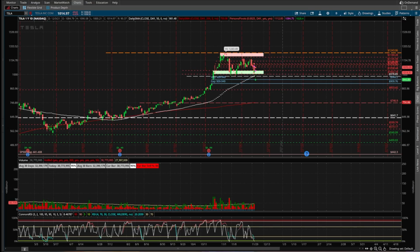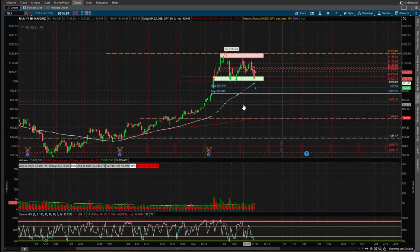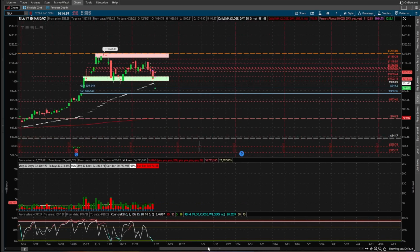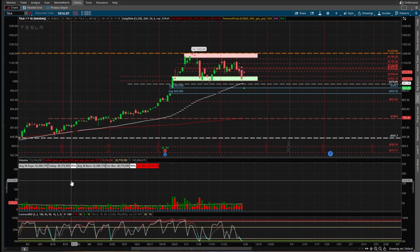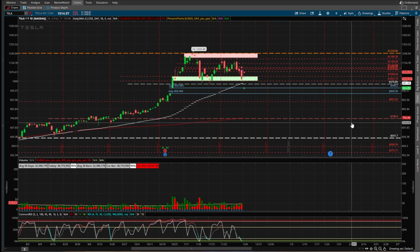So let's take a look at charts here. This is the daily chart for Tesla. On Friday, it was down 6.4%. Now it is at $1,014. It is in the buying zone, which is the green area that I have here. The volume for Friday was 95%, so it is decent. It's not low volume by any means, but it is also not unusual given the volume there.